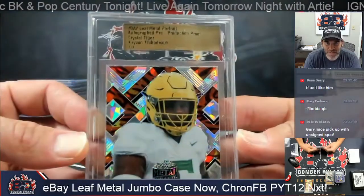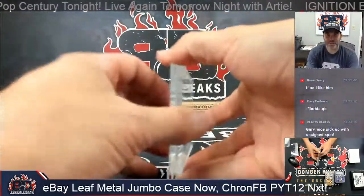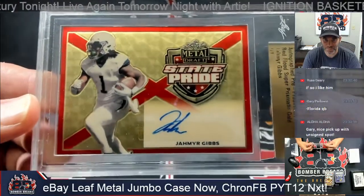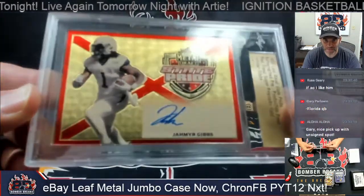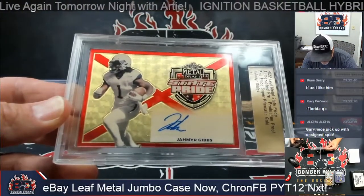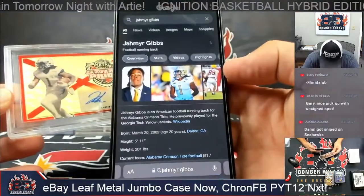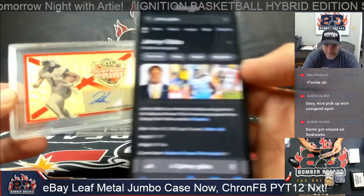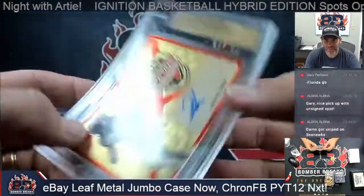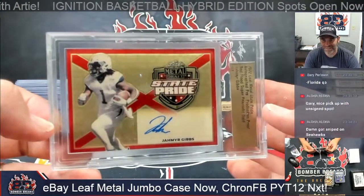The Crystal Tiger. Production proof. And last one is a gold vinyl. I don't know what it is, but it's a Jahmyr Gibbs. State Pride gold vinyl. Jahmyr Gibbs, Alabama. Boom, running back, Alabama. That's kind of a big deal, I bet. That's an awesome card right there. Gary, that might, I don't know, that might help you a lot.